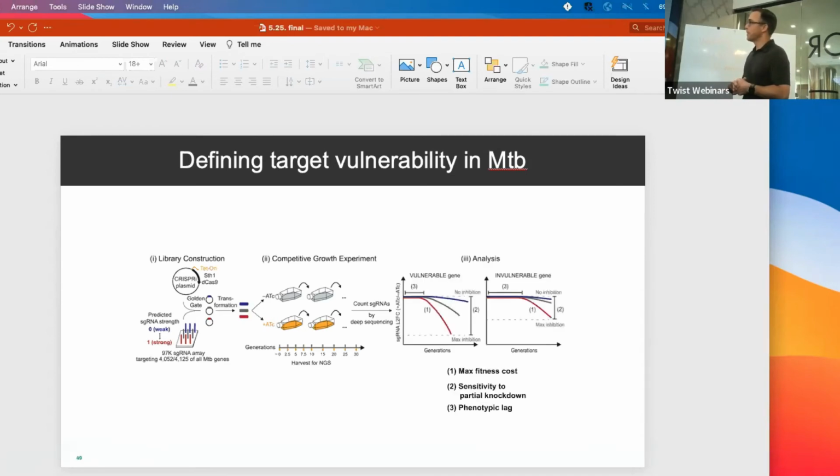Okay, next slide. And so then came the fun part, where Michael really shone, is figuring out how to analyze this, figuring out how to quantitatively define a vulnerable versus invulnerable gene. So a vulnerable gene is a gene in the red line there that has a very high maximum fitness cost associated with strong knockdown.